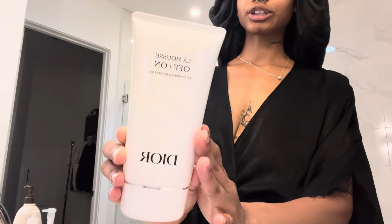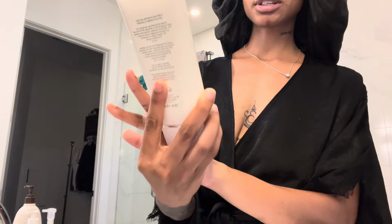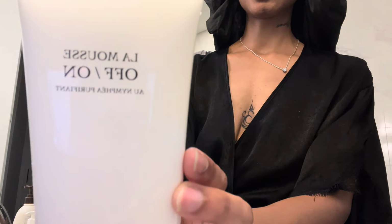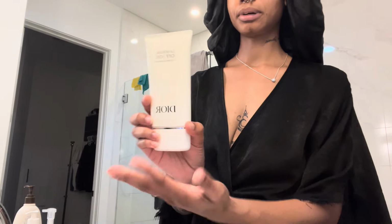So this is actually the cleanser. It's called Dior Le Mousse Off / On. It has something in another language. I'm not gonna try to pronounce it, but it literally looks like this. And I'm gonna have to get more really soon.